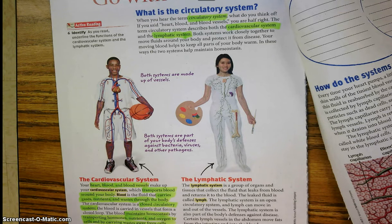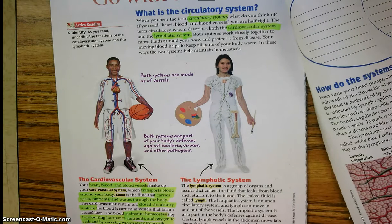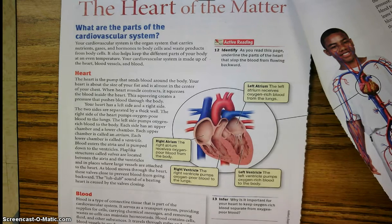And your lymphatic system is also a fluid system that kind of leaks through the walls of your vessels and then seeps back in. We call that fluid lymph. And it's an open system. It can go in and out of the blood vessels, and it helps to fight disease. If you've ever had a sore throat or an ear infection and the doctor felt your neck and said, oh, your lymph nodes are swollen, well, these are all of your lymph nodes that are in your body, and they help to fight infection. We'll talk a little bit more about that when we talk about your immune system.